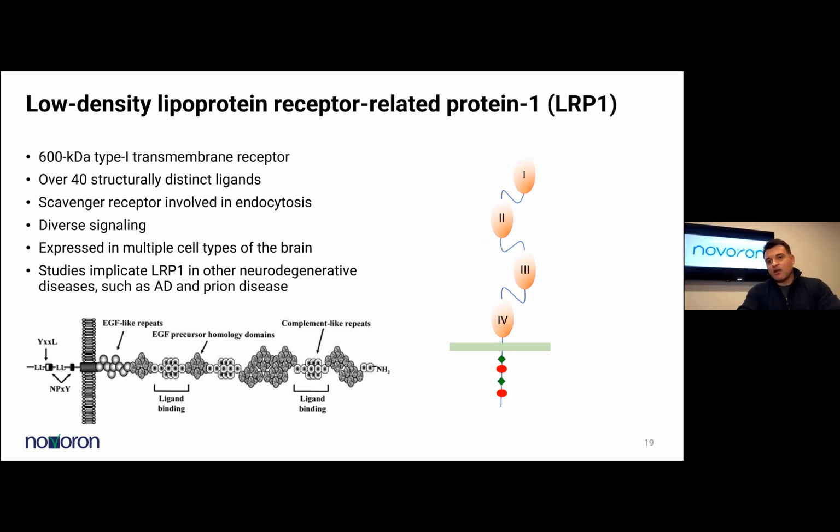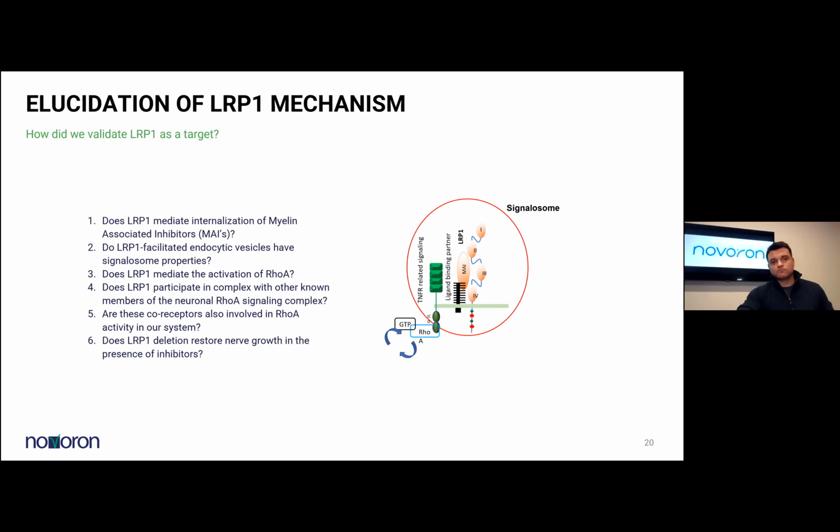Here's a little summary of LRP1. This is what we work on. We work on targeting this receptor to try to promote nerve growth. There won't be a test on this. It's a massive protein. It's a member of the low density lipoprotein receptor family, and it's largely considered to be a scavenger protein or a lipoprotein receptor. Even though brain tissue is one of the tissues where it's most highly expressed, its function in the brain is not well understood. I'll try to go through this pretty quickly.